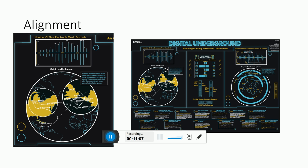I think I could have used alignment better as a tool to group related information together and further tell the story I was trying to get across. For example, I could have given each section a theme like house music and aligned all of the information on house music into a single section.